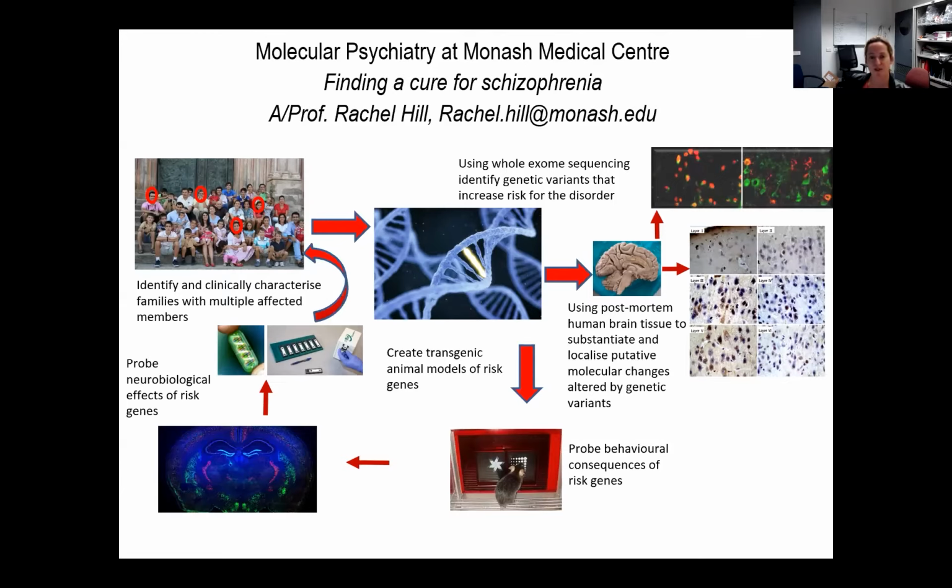Current treatments for schizophrenia are antipsychotics, and they can treat some of the psychotic symptoms, but they come with quite nasty side effects, and really they're not doing a good job, essentially. So what we want to do is really better understand the neurobiology of the disorder so that we can design better treatments that actually modify the course of the disorder.